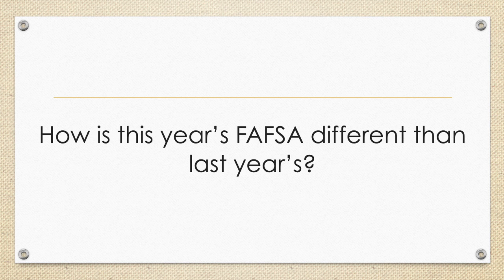How is this year's FAFSA different than last year's? So this year's FAFSA actually had minimal changes compared to last year, which is nice, but there were still a few. So this year, the FAFSA is using your 2019 federal income tax information. The FAFSA always uses prior year taxes, so you don't have to wait until your taxes are filed. And the 21-22 FAFSA will use 2019's tax information.